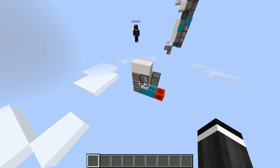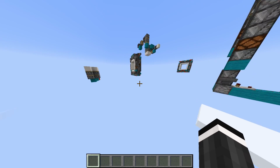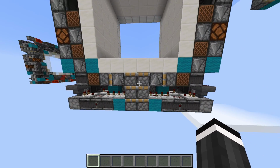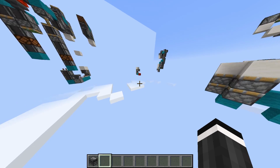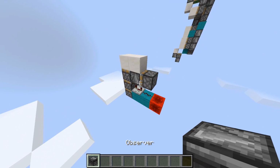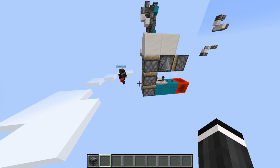So now we're going to move on to the bottom triple extenders, which you guys can also see from the other door. He has two of them, very similar to the top, except the difference here is that you have to push in an observer, I see. Yeah. So could you show us the sequence of how this works?